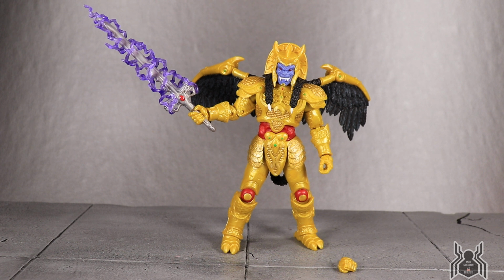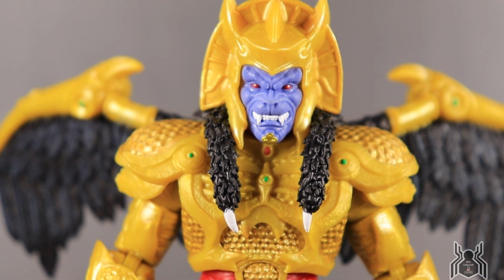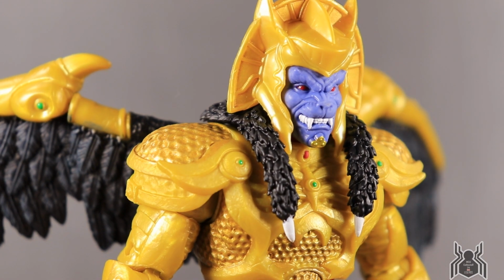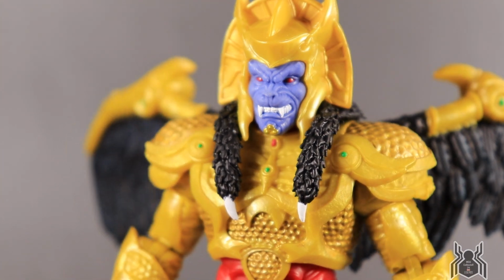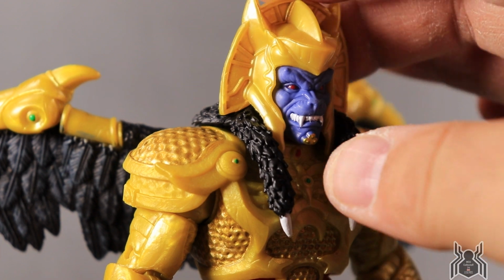First, let's take a closer look at Goldar. Okay, so here's Goldar up close and personal, and you know what? Look at that head sculpt. That is awesome. I love the way that came out looking, and it looks just like he did in the TV show.